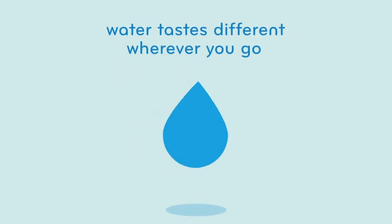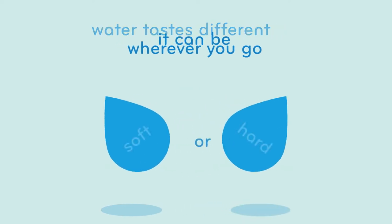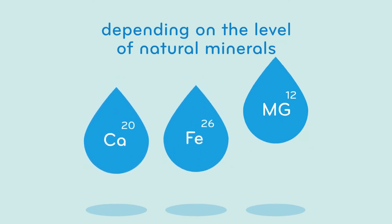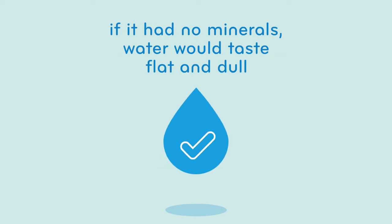We know from visiting friends and family that water tastes different wherever you go. It can be soft or hard, depending on the level of natural minerals it contains, such as calcium, iron, and magnesium. This is generally a good thing. If it had no minerals, water would taste flat and dull.